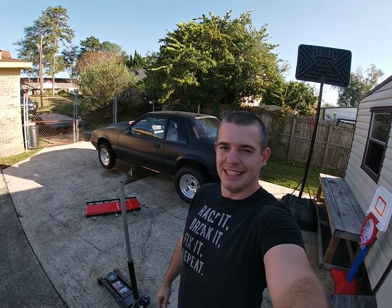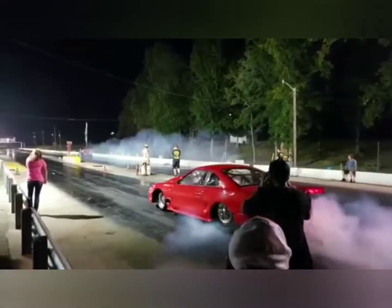Today the trans is coming back out of the Mustang yet again, so stay tuned.